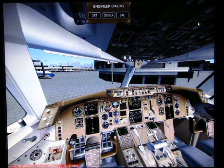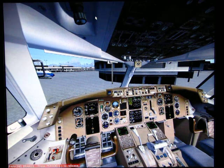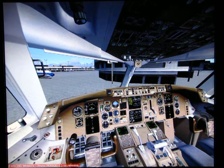Hey, Captain, how's it going? She's great. Any defects with the plane? I can't believe it. There's absolutely nothing in the book. She's looking great. I'll be back in a couple of minutes with the fuel slip. See you in a bit.